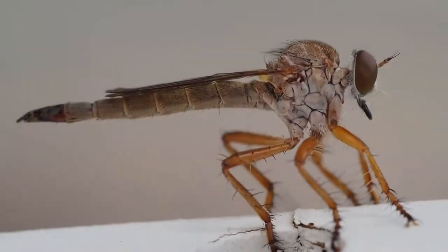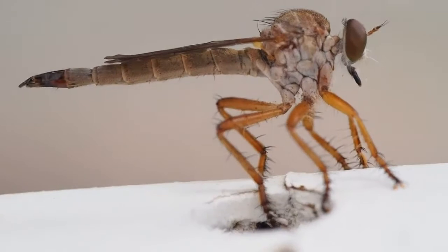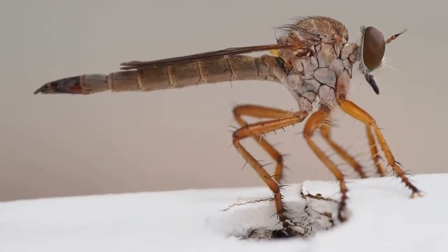Sense organs appear to be poorly developed. Oh, wait a second. We already read that. Let's go down a little bit.